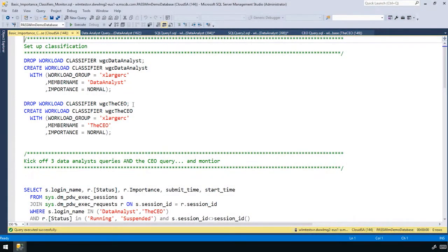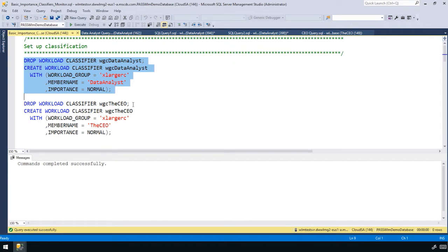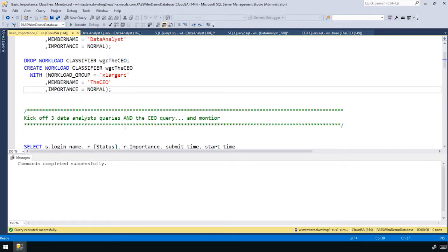All right, well, let's take a look at a demo and see how this looks in live action. So this is basically the new classification syntax that we have set up. You see here the create workload classifier. I'm going to create the first classifier with the data analyst. I'm going to put him into the extra large resource class, and then I'm going to assign him normal importance. I'm also going to assign the CEO into the extra large resource class. So his login is the CEO, very original. And he'll also be put into the normal importance group.